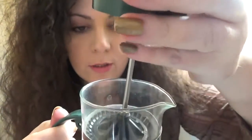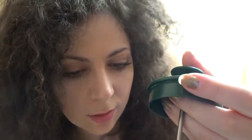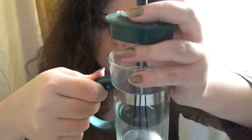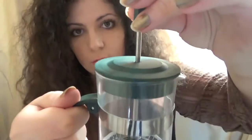And then take this out, and it has this filter right here. And I've never used one of these, but I would imagine that you put the coffee in here, and then you pour water, and then you slowly pull it up, kind of. So I have a different way of making coffee, so I don't really worry about this thing.